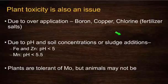You have to remember with these micronutrients that plant toxicity is also an issue. You need them in small amounts. Soils naturally have low amounts, so you can't just go out there and apply a whole lot of it to try to cover yourself, because the plant can actually have toxic effects due to over-application. Things like boron, copper, chlorine, if you add the salts next to your roots, that can damage plants if you put the fertilizer too close to roots or too high in concentration. If you over-apply these nutrients, they can harm your plant. You can also have problems with pH and soil concentrations or sludge additions. So we naturally have high levels of iron in our soils here, like that red soil.